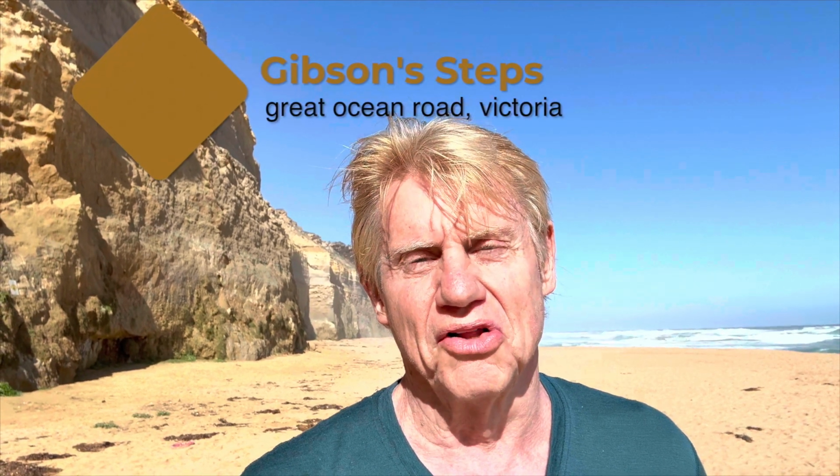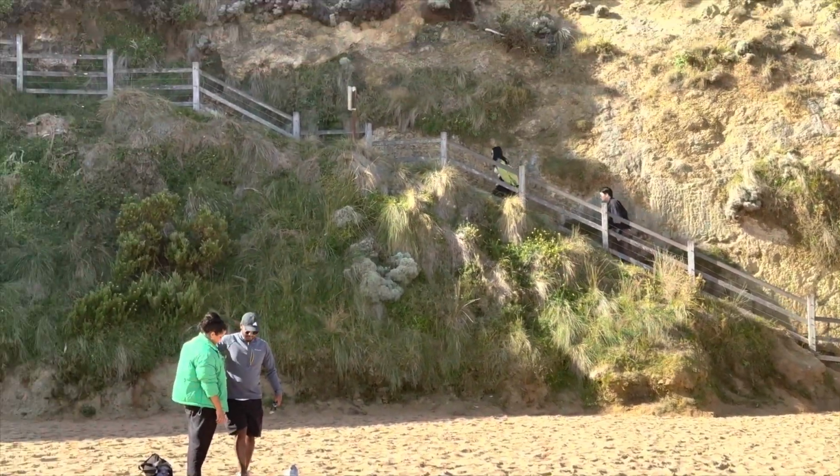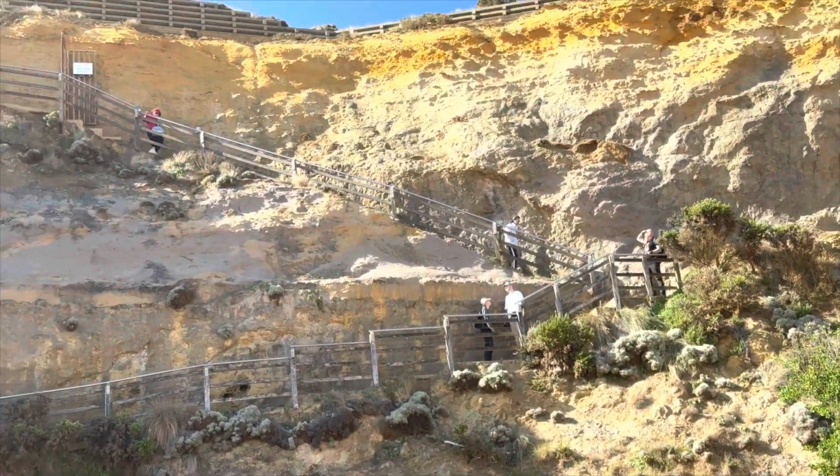The Great Ocean Road along the south of Victoria is known because of the coastal cliffs that have eroded into some very unusual and fascinating shapes. Gibson Steps that I've just come down is the only place on the drive where you can actually get down to beach level.